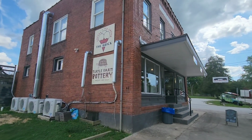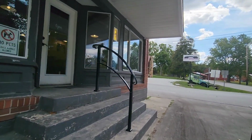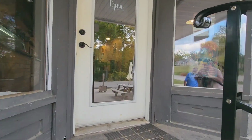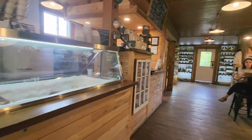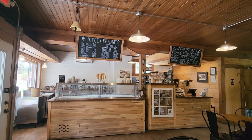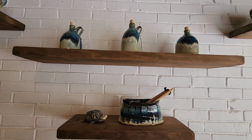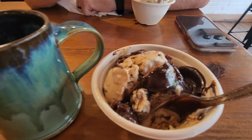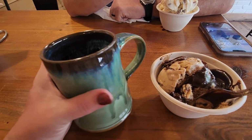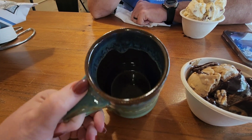Cute. I got me some ice cream and a new coffee mug from Turtle Farm Pottery. It's pretty.